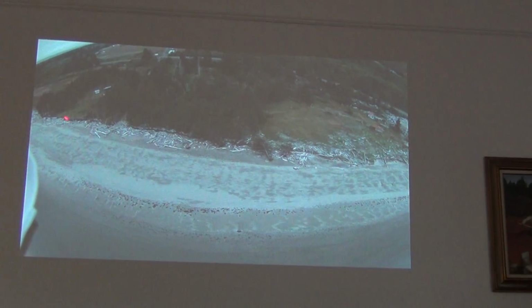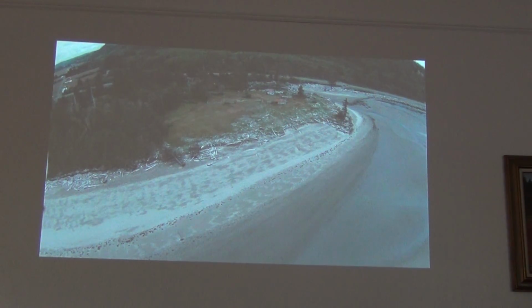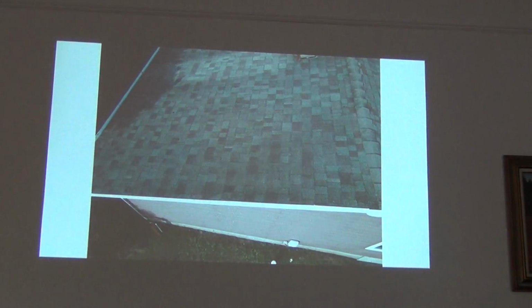This is the old neighborhood. See how the logs and other debris wash up on the shore and wash out towards the highway. And when you run out of work to do, you can also always assess your roof and gutters.